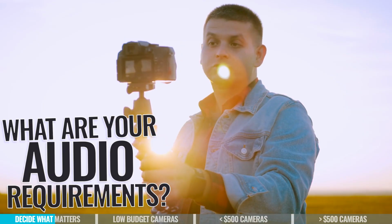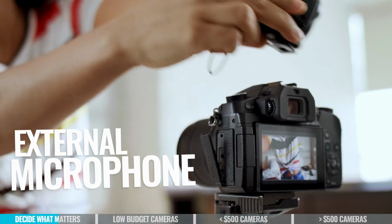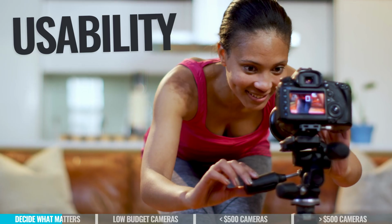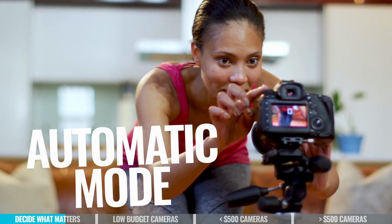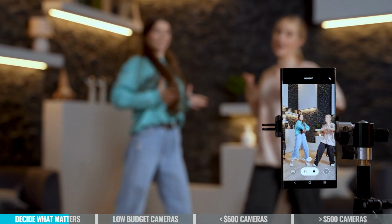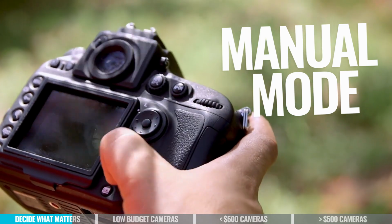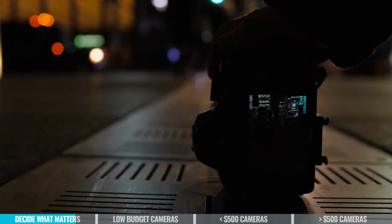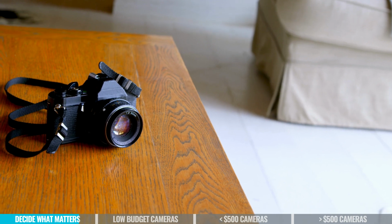What are your audio requirements? Are you okay just using the built-in microphone in the camera, or do you need to connect a more professional microphone? And you'll also really want to consider the usability. Are you after something that works great for a beginner in full automatic modes where you can just turn it on, press record, and you're good to go? So something really easy to use. Or are you someone that really needs to dial everything in with manual controls? Even things like autofocus or low light capabilities. You really want to get clear on what it is you actually need or want, or it's going to be very hard for you to find the best camera for you.